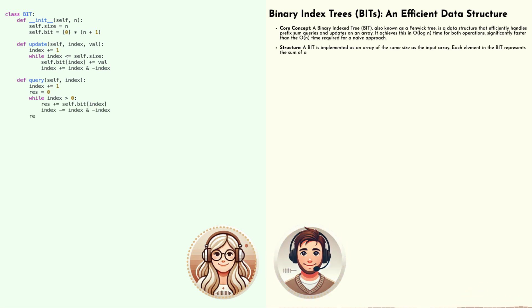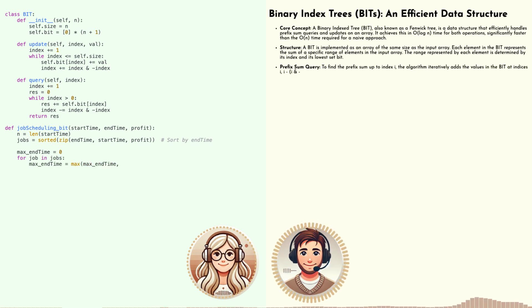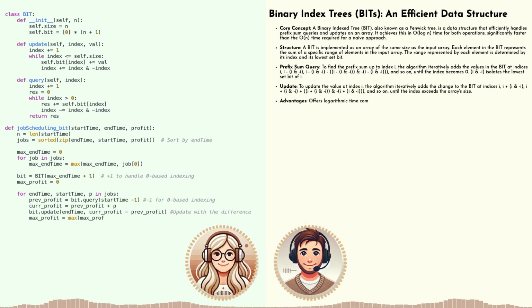Welcome back to the deep dive. We've been exploring all these different ways to tackle this job scheduling problem, and I'm really eager to hear about this mysterious binary index tree solution you mentioned.